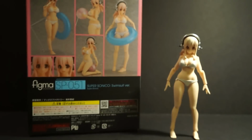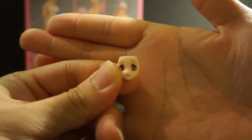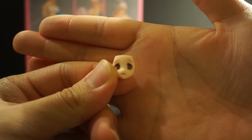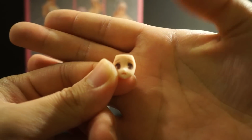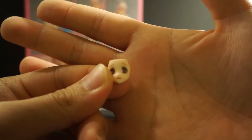Alright, up next you get the sad, I dropped my ice cream expression. Now once again, I love the paint job on her face. I love the blushing effect. I love her little expression. It just looks spot on.